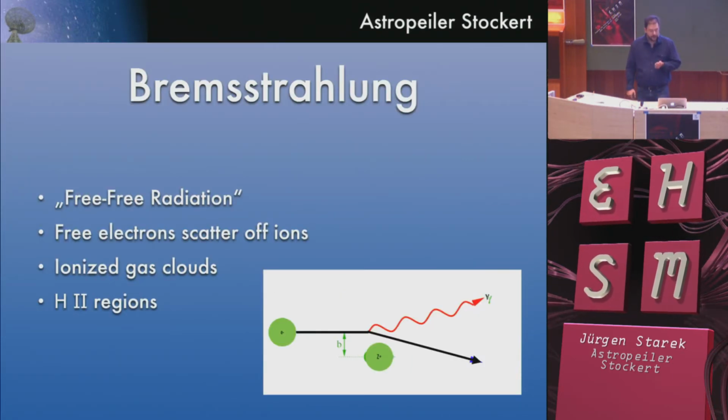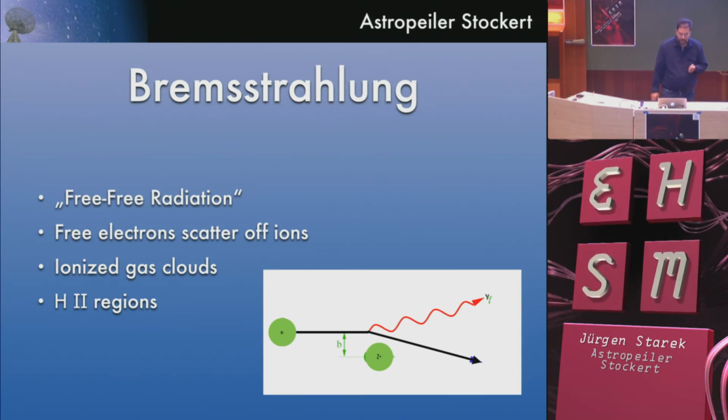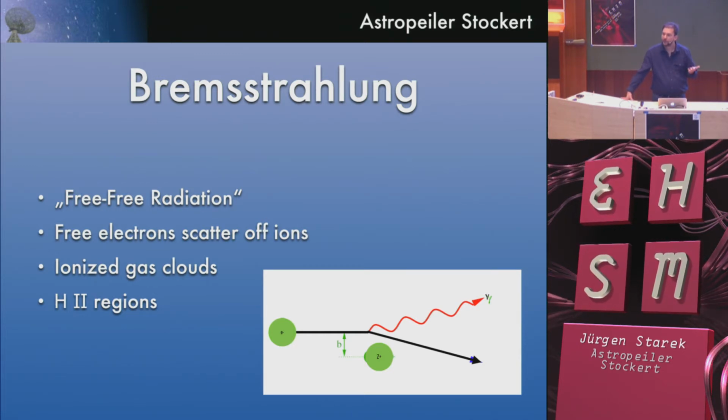Next mechanism is Bremsstrahlung, also called free radiation in English. This is a mechanism where free electrons scatter off ions. Again, we're looking at ionized gas clouds in the galaxy here. Regions where this happens are called H2 regions. They are very interesting in terms of star formation. I won't go into many more details here.